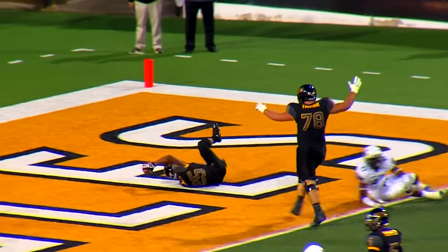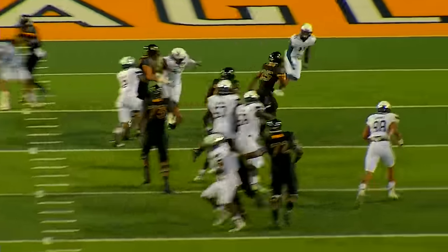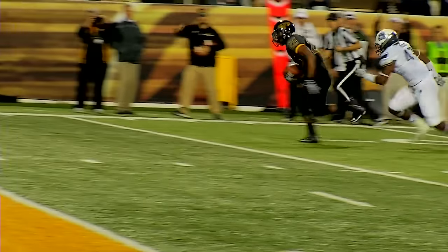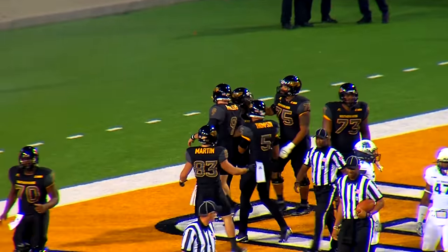He scores. Touchdown, Southern Miss. Looked like he was heading around the right side. He cut back about the 10, ran through the arms of the tackler, got it into the end zone. The Golden Eagles answer with about a 70-yard touchdown drive of their own.